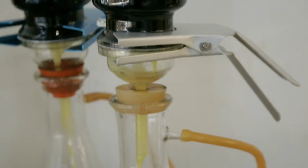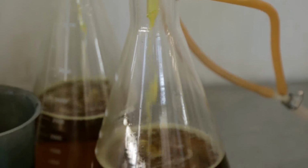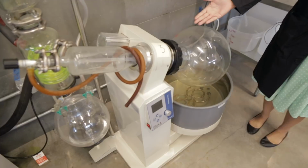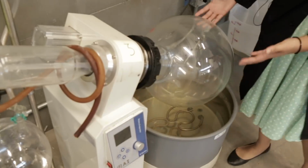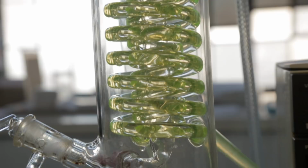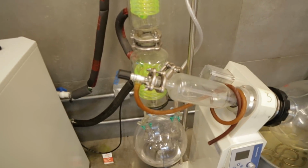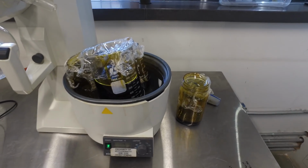This is a secondary filtration process, and it's going to separate out even more of the chlorophyll and make a more pure product to go into the roto-vaps. This machine here is the rotary evaporator, also called the roto-vap for short. It has a warm water bath, which is just hot enough to evaporate the ethanol and leave the oil. The ethanol will float up here where it condenses on these coils and falls into this container. You'll be left with a mixture that is all oil and ready for the next extraction process.